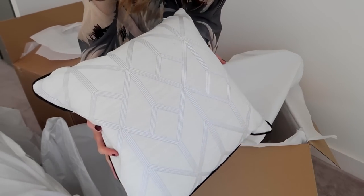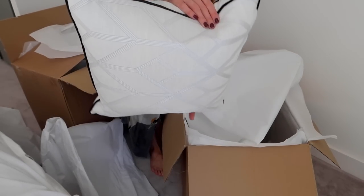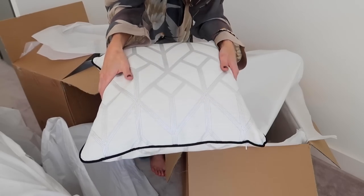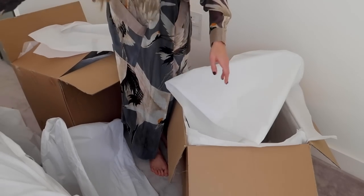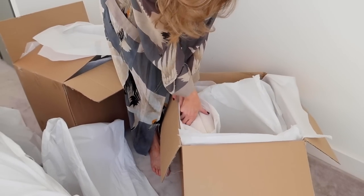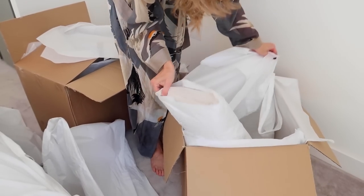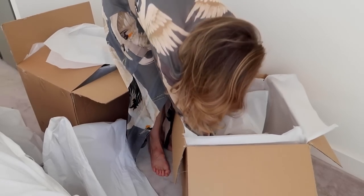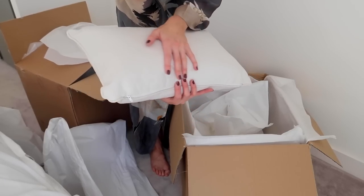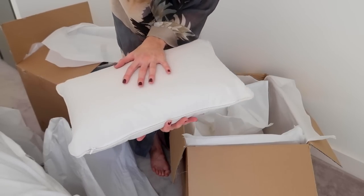I'm really into the geometric prints. So we've got the black and the silver, the black to tie in the bedside tables, and then the print to go with the bed headboard. And obviously I have two of them, one for each side, and then this one I have for the centerpiece, which is this gorgeous ivory velvet fabric. I'm going to pop them on my bed and see how they look. They look gorgeous, so I cannot wait to see what they look like on the bed.